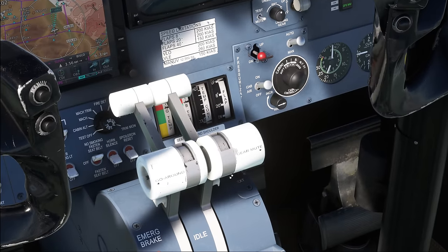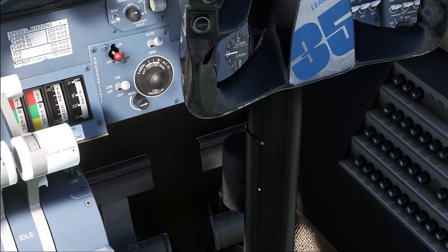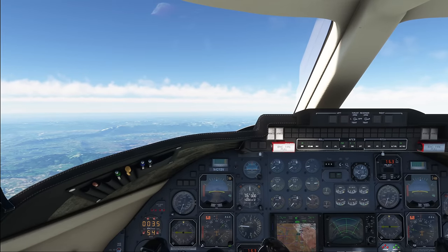We really need to use the Learjet as a superb descender, especially when you flick that little switch that's located right over here. That's our spoiler right next to it.